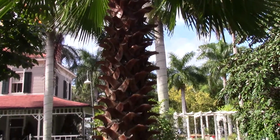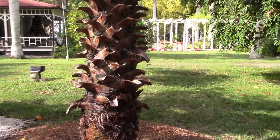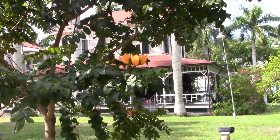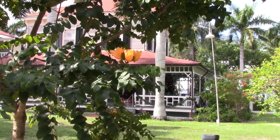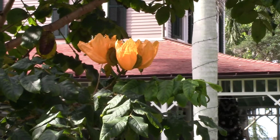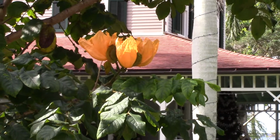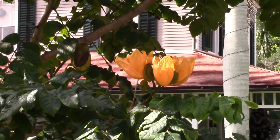This is a Washingtonia palm. I like these trees with these flowers on. Is a yellow African tulip tree, Matt. An African yellow tulip tree. A yellow African tulip tree. Yellow African tulip tree. Yep. Okay, now I got it right.